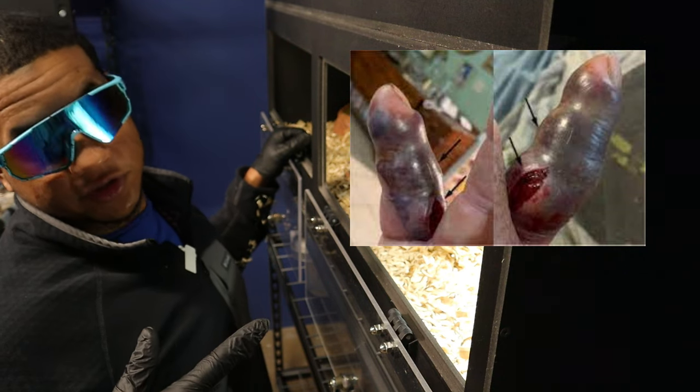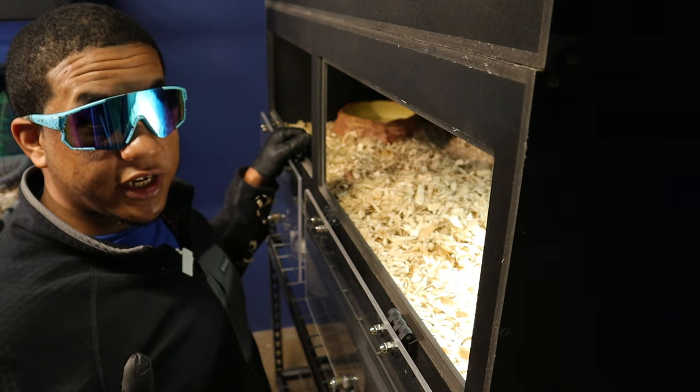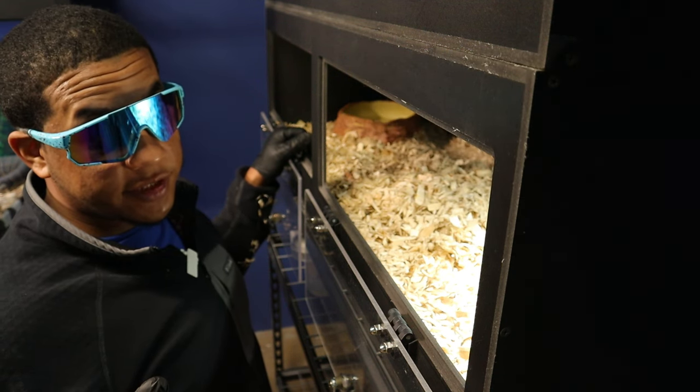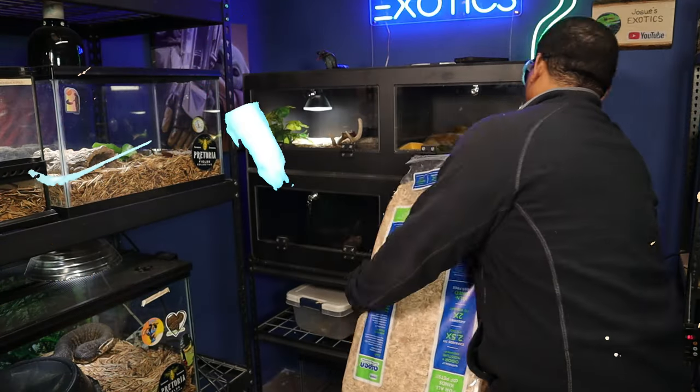Not gonna be okay. Little picture over here on the left side of the screen. But always take extreme precaution. And if you don't know what you're messing with, do not mess with these snakes. Leave it to the professionals. Now let's get started.